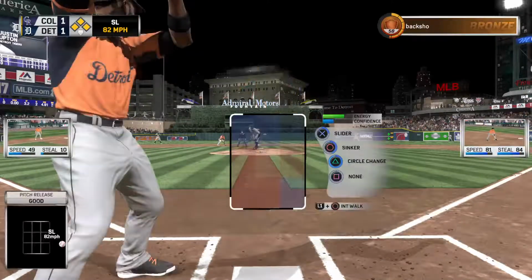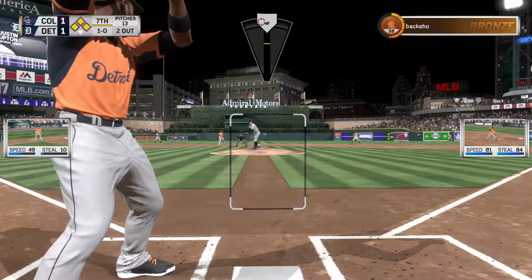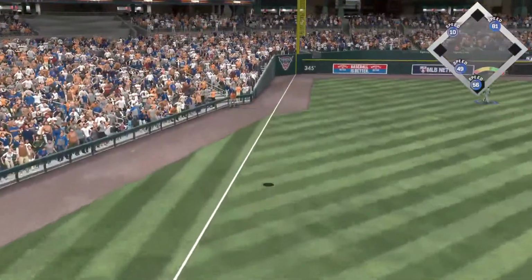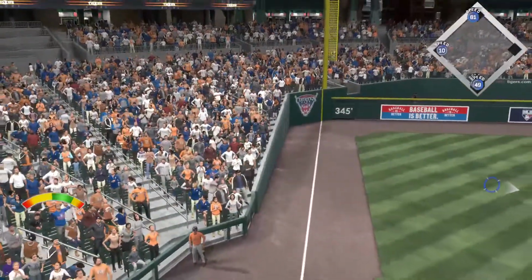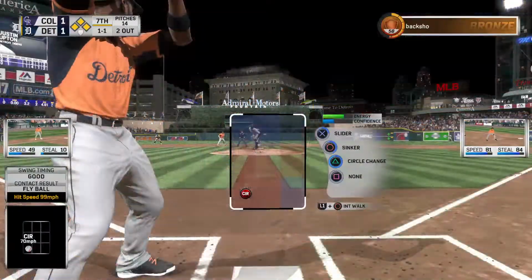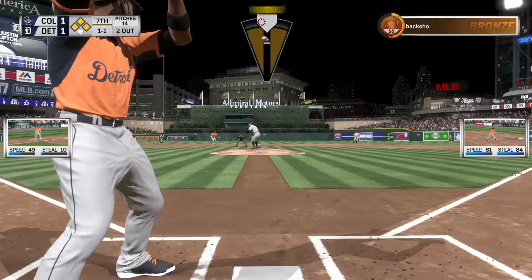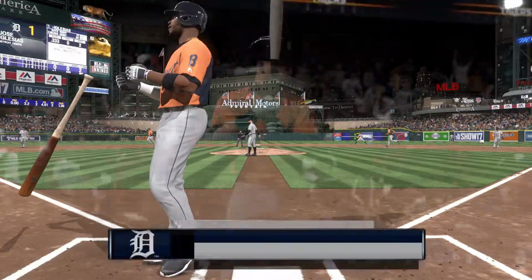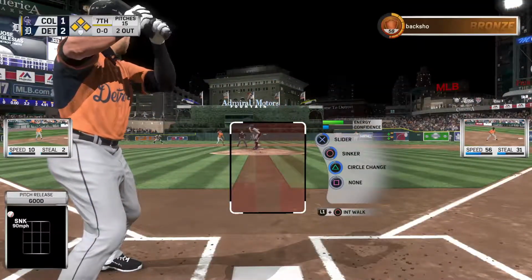Justin Upton checks his swing here on the first pitch, and it's 1-0. That's a great check swing. It's tough to hold up on that pitch. It looks like a fastball, and the slider just breaks away from it. He's held up, though. Strong hands. 2 out, bases loaded. Oh, and he's hit by the pitch, and that'll be a painful run batted in.